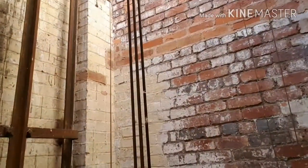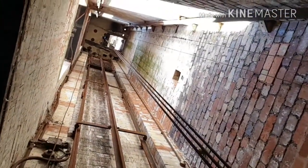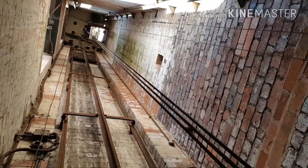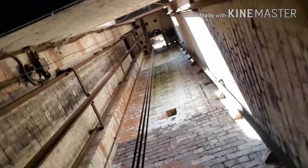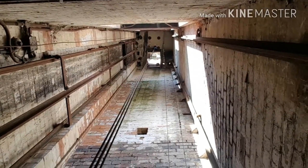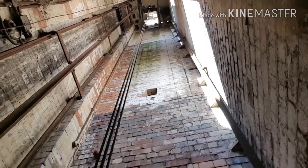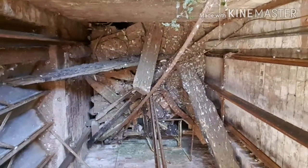Remember I was saying about the lift shaft? Have a look on there, look. The cables and stuff are still there. You can see the bottom is just full of fallen-in timber and stuff. And the goods stores are still there.